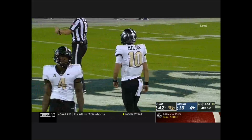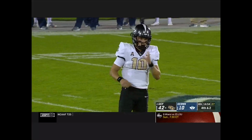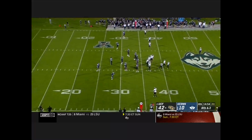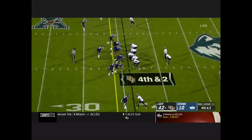As good as Mackenzie Milton is, I asked Randy Shannon, who's been around a bunch of big-time quarterbacks, Vinny Testaverde, Gino Torretta, Heisman Trophy winners in Miami, what's the one thing you love about him the most? He said he's so smart. Moments like that where he throws the ball away. So many quarterbacks try to be a hero there. He knows when to just get rid of that ball, move on to the next play.